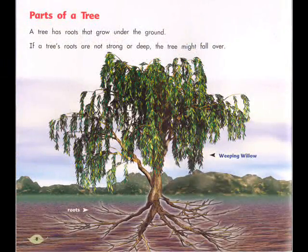Parts of a tree. A tree has roots that grow underground. If a tree's roots are not strong or deep, the tree might fall over. Weeping willow. Roots.